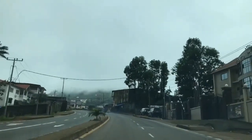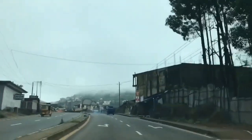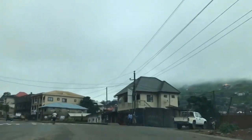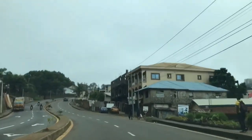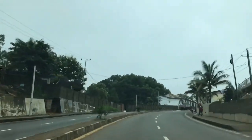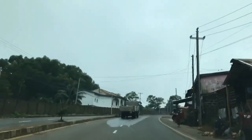You see the road, very smooth, very standard. This road now the Chinese temple, the CRSG company from China. After that, we go IMAT, and just after this hill.